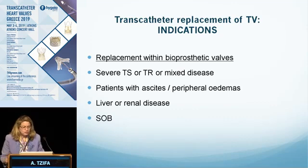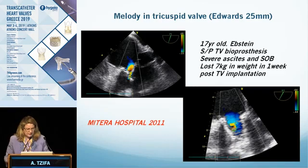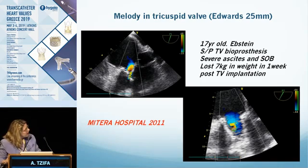So when do we replace the tricuspid valve with a percutaneous valve? We replace it when we have severe TS or severe TR or mixed disease. The patient obviously needs to be symptomatic, with ascites, as I said, shortness of breath, liver or renal disease. And this is probably the first patient in Greece that had this therapy.